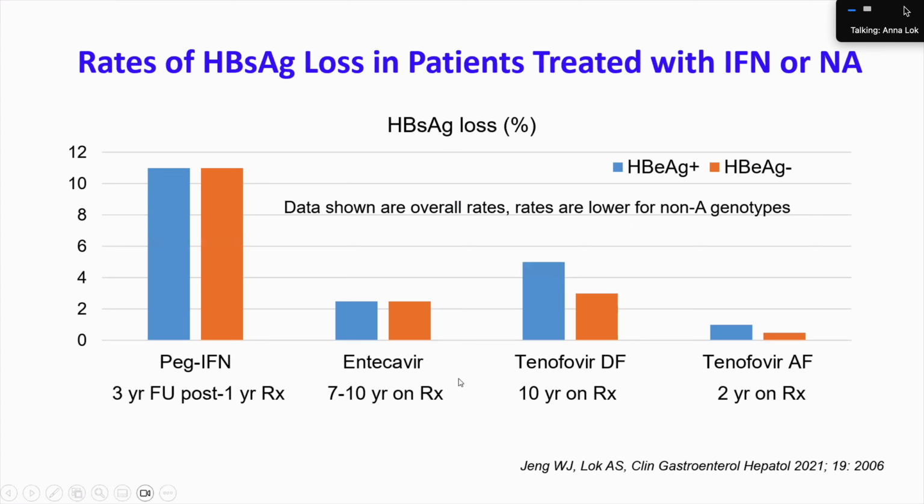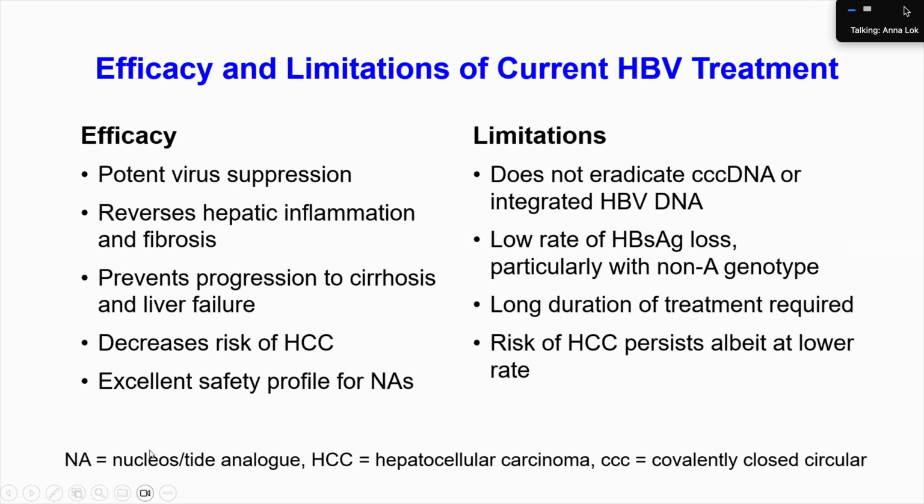Because with the current treatment, the oral antiviral, even with 10 years of treatment, you only get 2-3% of patients clear surface antigen. With interferon, it's a little higher, about 10%, but that's mostly in patients with genotype A. And that's not the genotypes common in Asian countries where the bulk of the hepatitis B patients are. So with current treatment, potent virus suppression can reduce hepatic inflammation and fibrosis, prevent progression to cirrhosis and liver failure, but not completely eliminate the risk of liver cancer.